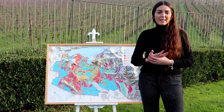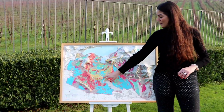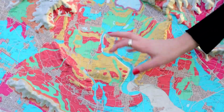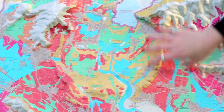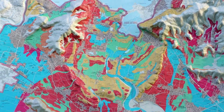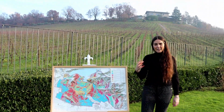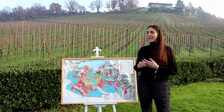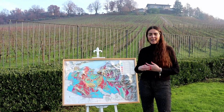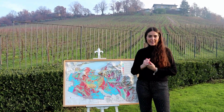Coming back to Ronco Calino, so coming back to our winery, we are located exactly in the middle of what we define Morenic Amphitheater. I like to call it smile, actually, because the shape is like a smile. And we are here. And behind me you can see a very steep hill with 10 hectares of vineyards. And they are certified organic since the harvest 2016. And they benefit from the fresh breezes from the Alps that are mitigated by Lake Iseo as well.